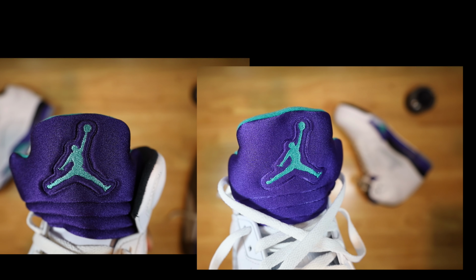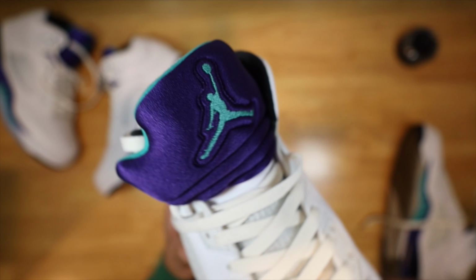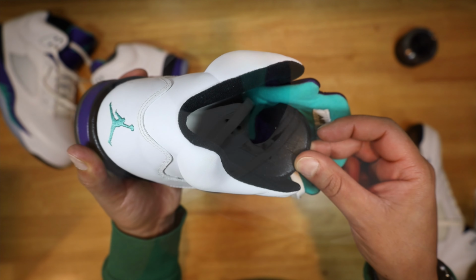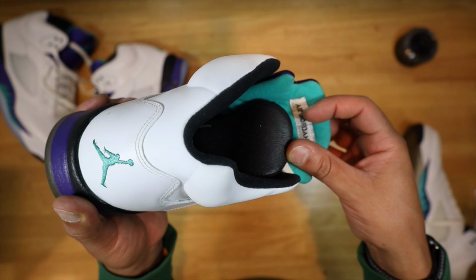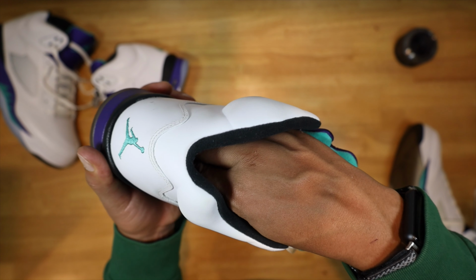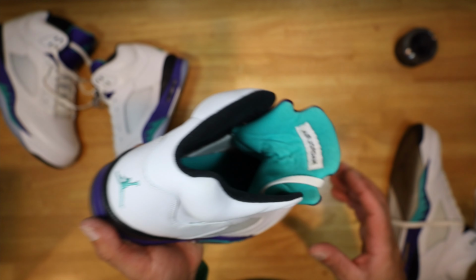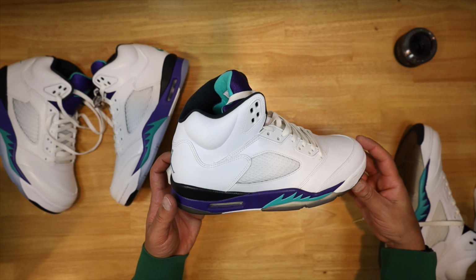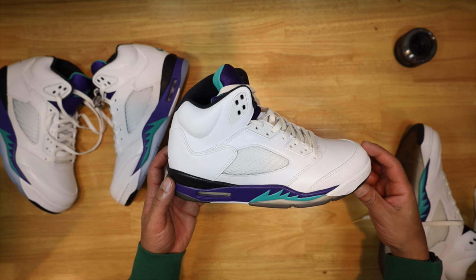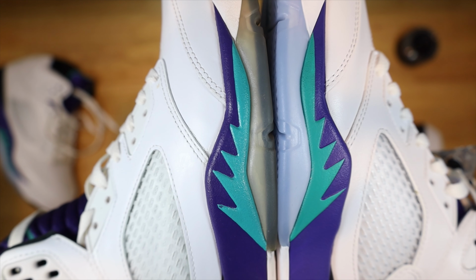Here's the tongues. One just looks a little bit more vibrant. I noticed side to side, of course, the Concord or the Grape colorway, it is different. See, there's Ortholite in these. They weren't giving up the polyurethane like that back in the day, but we're getting it now. But I noticed some color differences, and naturally they didn't use the same exact Concord color. It's a little darker from what I can tell, and that could be due to its age.